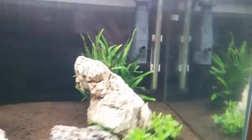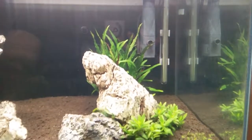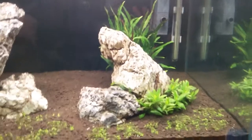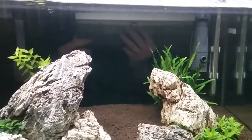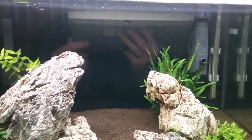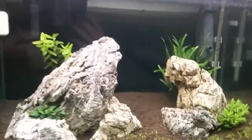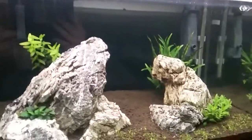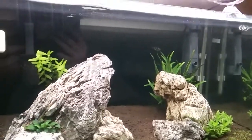So Amazon puffer, let's talk about some features. They'll get about 3.5 inches in an aquarium. They are known to get about 5. Not a lot of people even keep them long enough for them to get that big. So that's why I'm keeping this one for a very long time, doing studies on it to see its growth patterns, and I'll eventually see how big mine gets over the past 3.